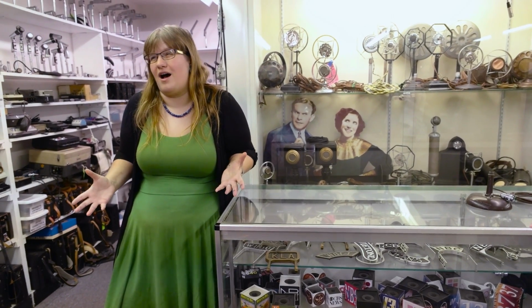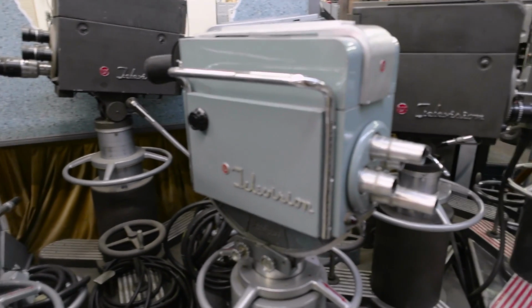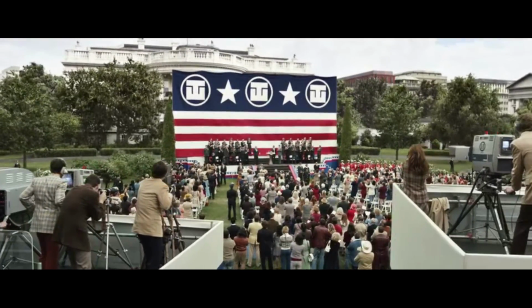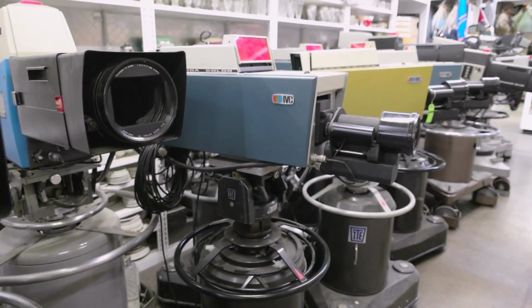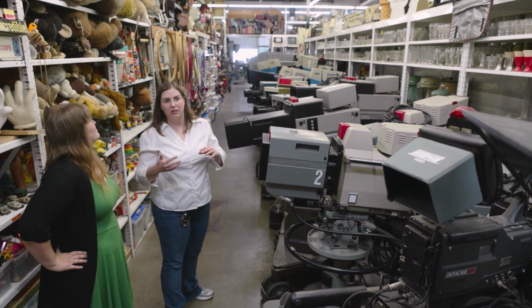So one of the best things about working with History for Hire is that not only do they have the stock, but they have the staff who know exactly what moment in history we would need that thing for. We'll go down our popular TV camera aisle. These cameras here have been used in a lot of X-Men movies. We actually have TV cameras that go till about the early 2000s, which is not generally something we do. We basically stop about 1980 is where our level of history stops.